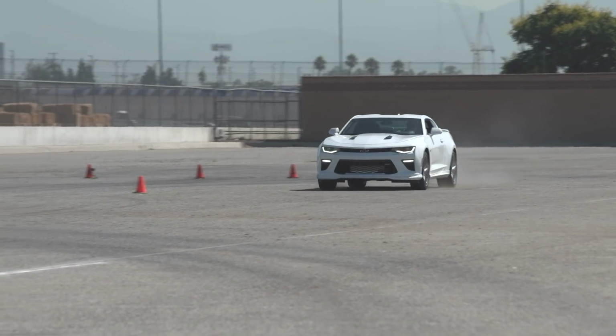All right, so we're ready to do the 100-yard dash. This is an acceleration test. Cars with traction control will benefit from this. We have one. And all you're doing is getting from 0 to 100 yards as quick as you can.